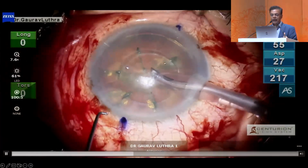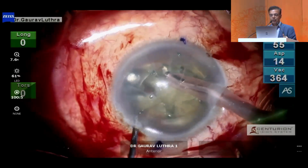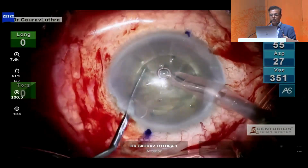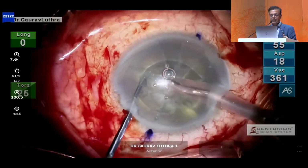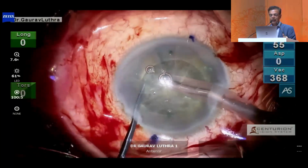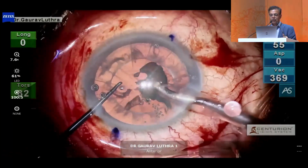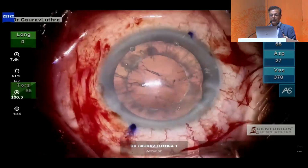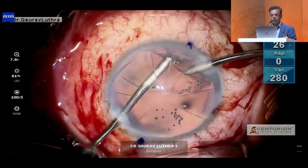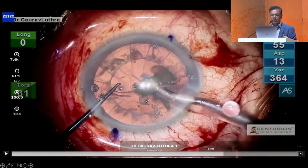So in RK eyes, the essential thing is that you have to look at the landmarks because the corneal curvature is very different. So when programming the laser, you have to be careful to watch out for any changes that may happen and reset or adjust them accordingly. Now you can see here that this is a fairly hard cataract in an RK eye. Now when you do rhexis, in these cases you have to be very careful to watch out that the rhexis is complete and there are no tags. If I show you a small tag over here, there'll be a small area where there will be an incision. So just under the incision there may be small attachments.